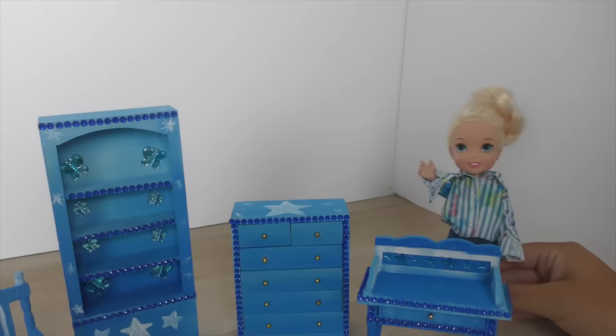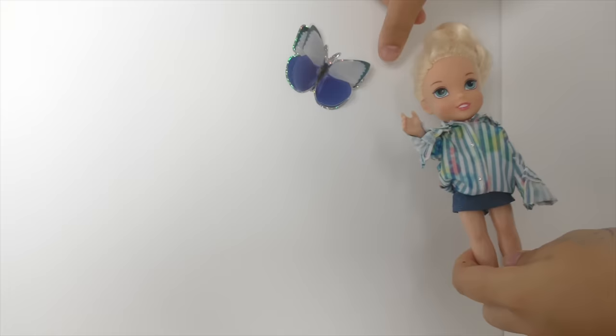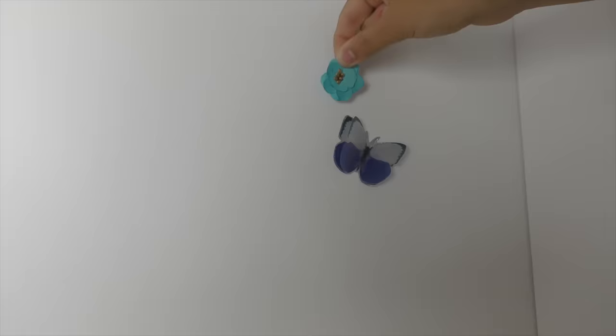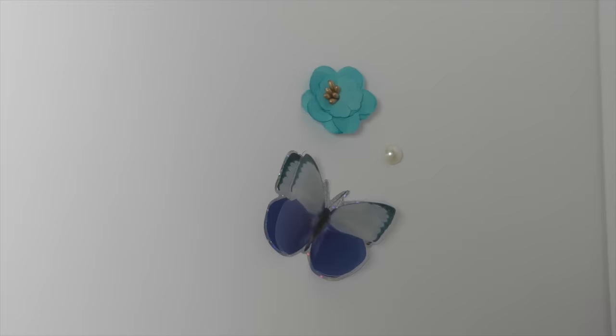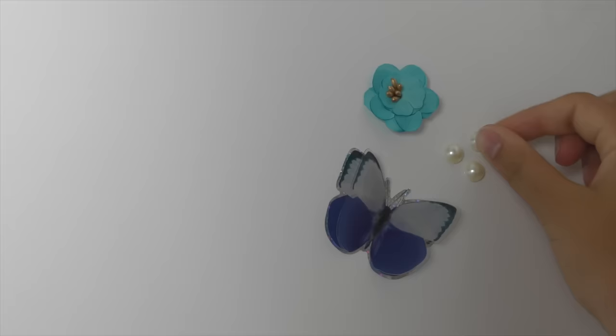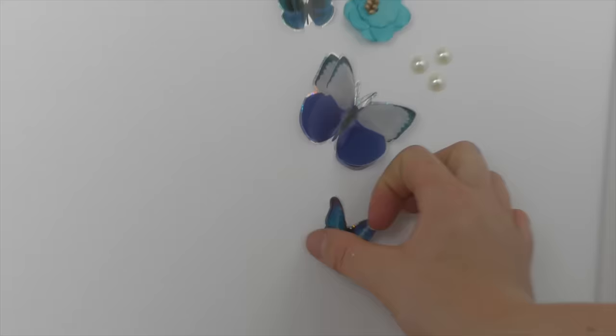Let's go for the wall. Yay! Okay, I'm gonna start with this beautiful butterfly. Okay, gotta get that in there. Perfect. Now let's see what else I can get. Maybe a flower, because it's gonna fly to the flower. A couple of pearls. Beautiful. And one here. I think I'm gonna do like a track of butterflies. Let's stick that in there.